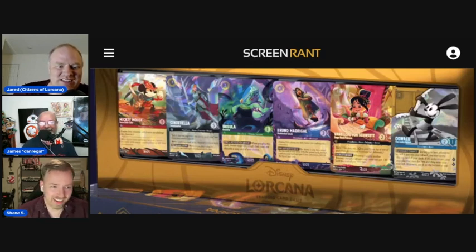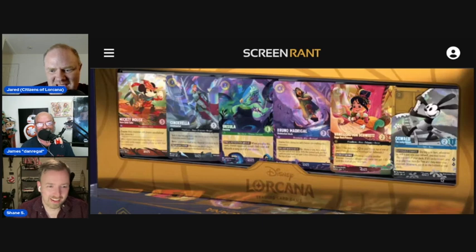But since we have Mr. Graphic Design here, tell us about designing these cards. I mean, I've honestly mostly just looked at the Oswald card, but Oswald has these flower patterns around the frame here. I love how it's black and white in color, but tell us what designing these frames was like.